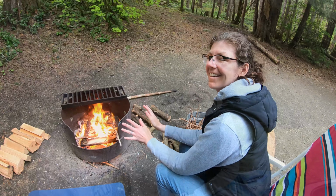That's the whole point of camping, right? Is get out, enjoy nature, relax, and just unplug. I'd say one of the things you can't do here is be on the internet or messaging people or anything, because there is zero cell phone service, so you are completely disconnected.